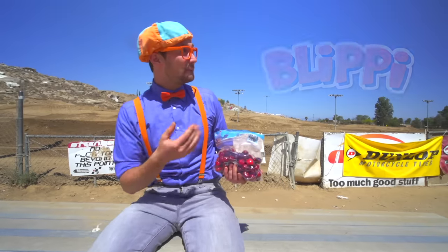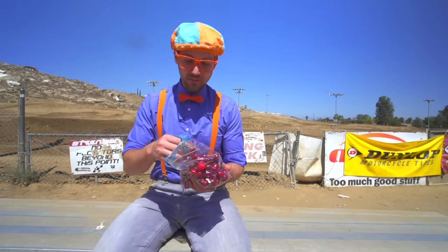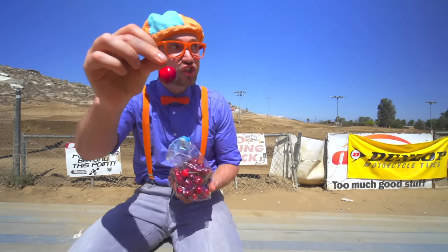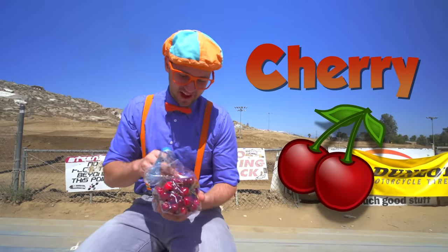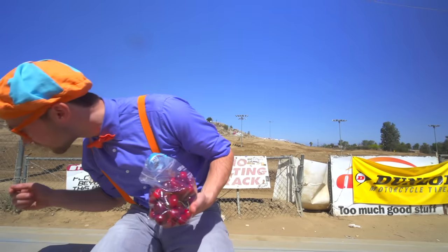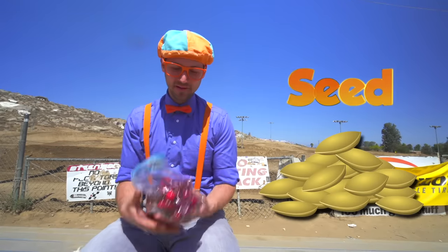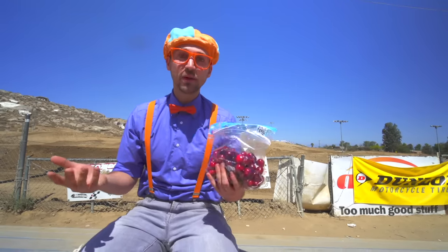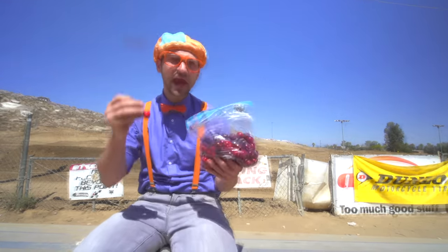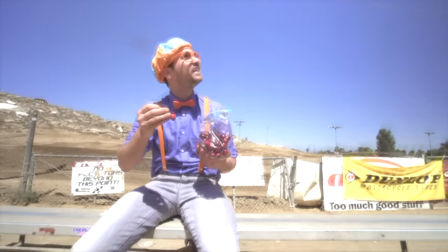Hey, it's me, Blippi. Ooh, and look at what I'm eating. Oh, I am eating a yummy cherry. Ooh, I love cherries. I threw out the stem and I threw out the seed. I love cherries because they're so sweet. Hey, I wonder how the cherries went all the way from the cherry farm to this package. Huh.